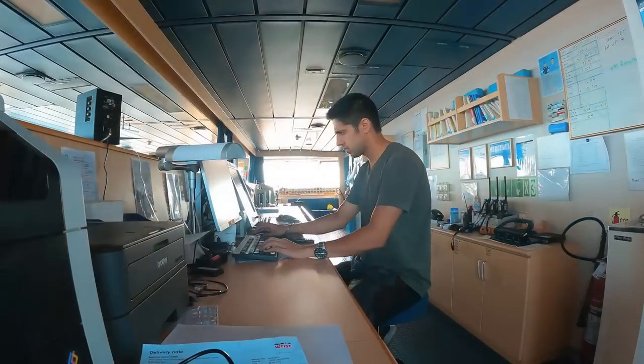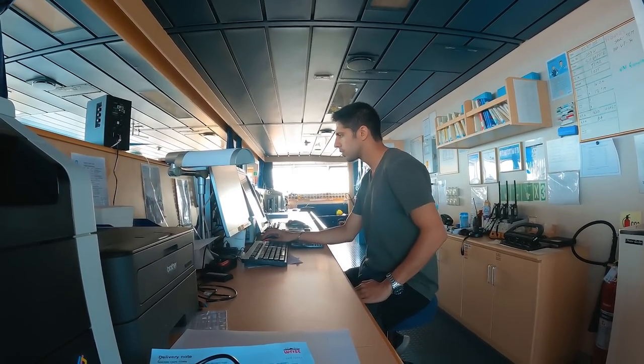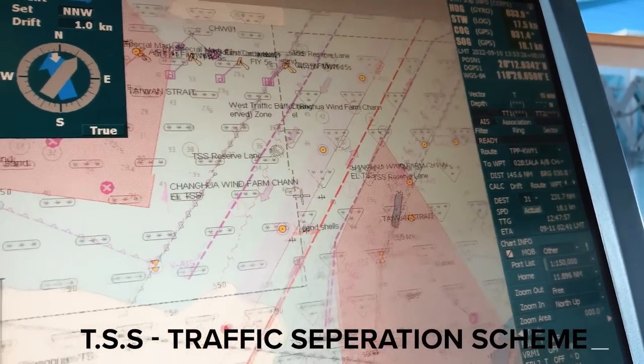So now, as a second officer, I have to write an email and proceed. We need approval, and only then can we pass through this particular TSS. This is a traffic separation scheme.